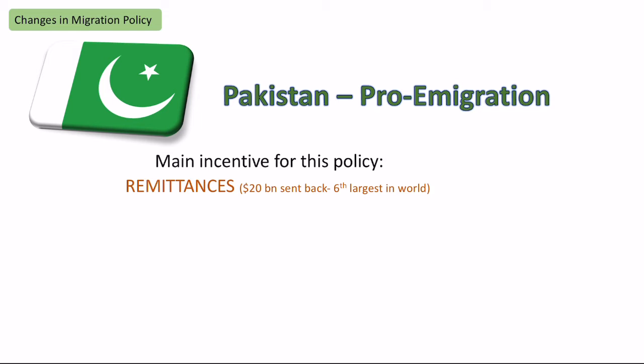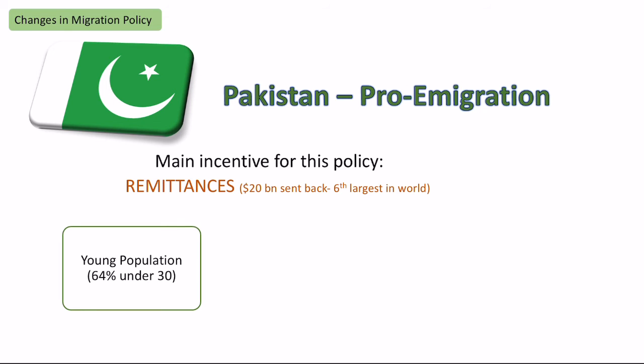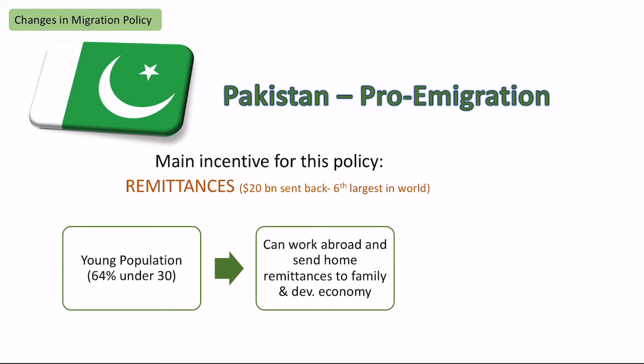To a low-income country like Pakistan, that's a significant amount of money, and it's actually the largest amount of remittances that's being sent back to a country. So that can have a really significant impact on the country. It's being encouraged by Pakistan because they've got a very youthful population. That means people can go away and work. They can go away and work in low-skilled jobs or in construction, and then make money and send their remittances back to their family. But if it happens on a big enough scale, that can actually not just lead to a localized multiplier effect, but actually develop the entire economy of Pakistan.